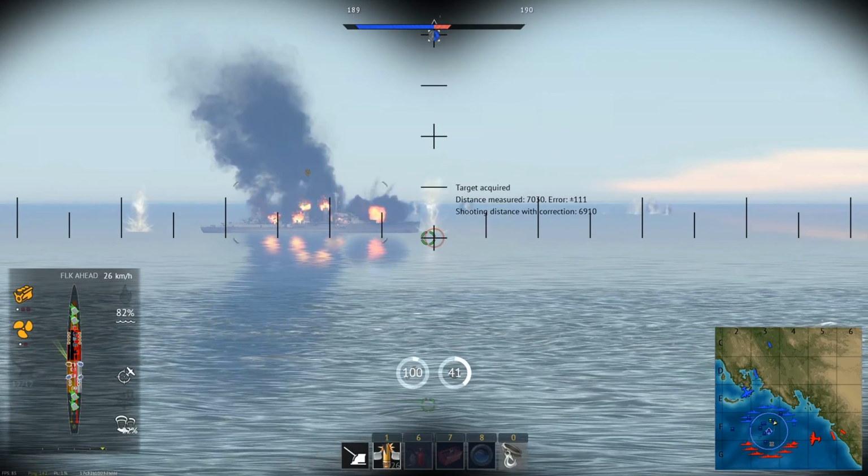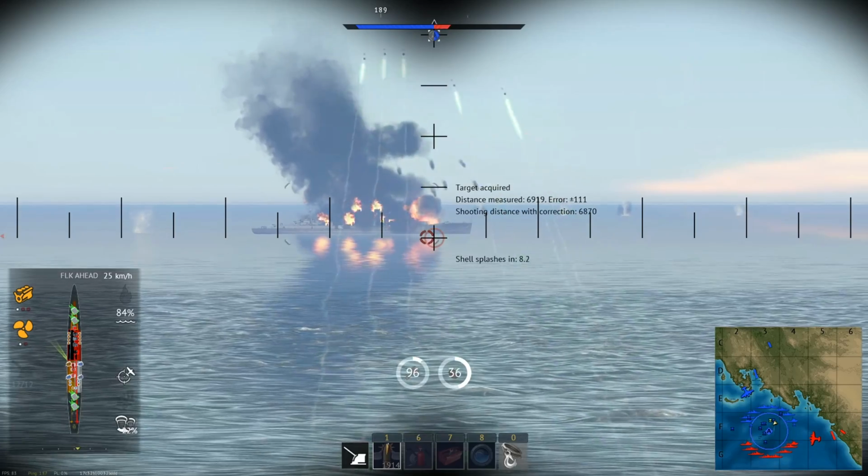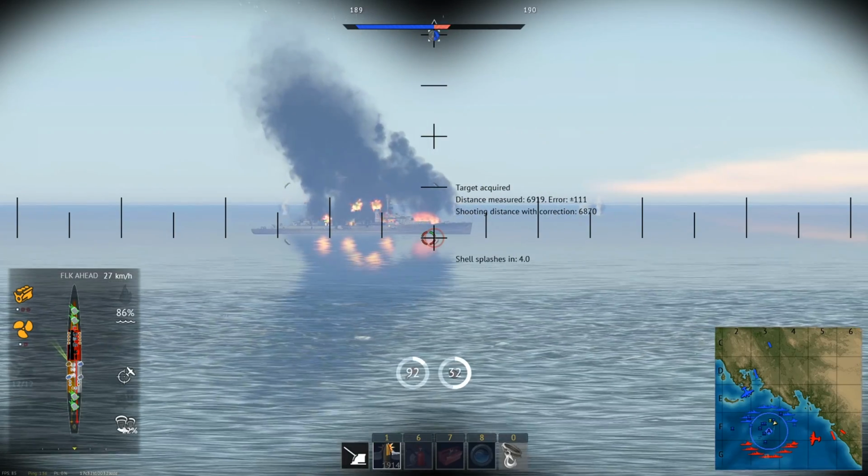You lose less than 2% of your explosive filler, and you gain quite a lot of armor penetration and a 9-meter fuse delay, making this shell perfect for tearing through the ammo or crew of enemy ships, regardless of their size.